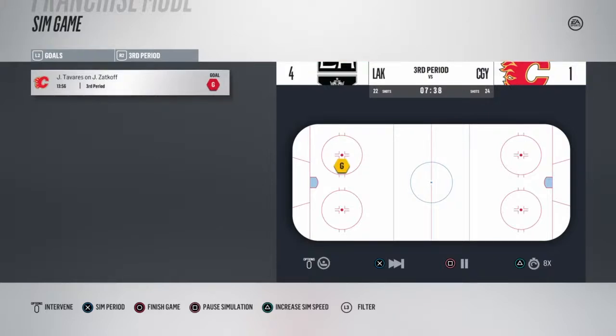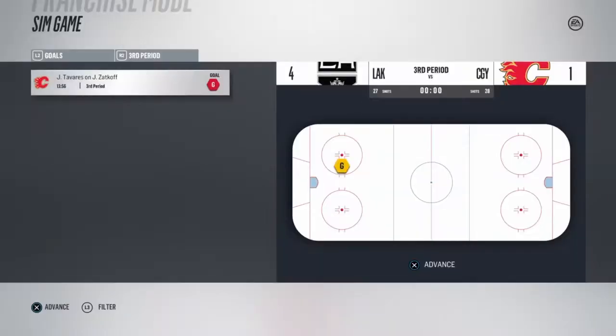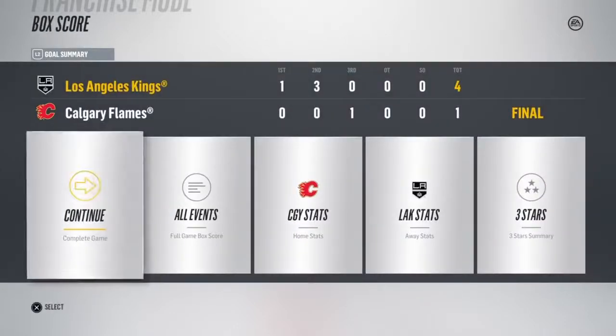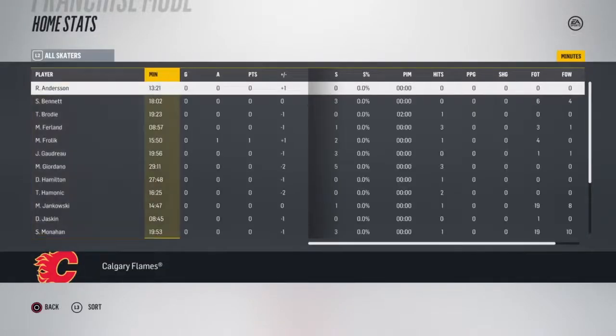This is exactly why we went absolutely crazy, sold the farm, but in the summer we landed this guy. This is the guy that could single-handedly push us over the top. So Tavares the only goal for us in this one. We drop our home opener by the score of 4-1 at the hands of the Los Angeles Kings. So not what we wanted to see, but we will go from here.